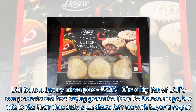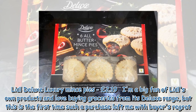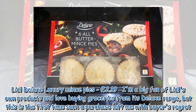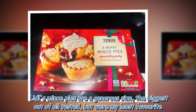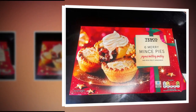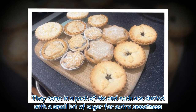Lidl Deluxe Luxury Mince Pies, £2.19. I'm a big fan of Lidl's own products and love buying groceries from its deluxe range, but this is the first time such a purchase left me with buyer's regret. Lidl's mince pies are a generous size, the biggest out of all tested, but were my least favorite. They come in a pack of 6 and each are dusted with a small bit of sugar for extra sweetness.